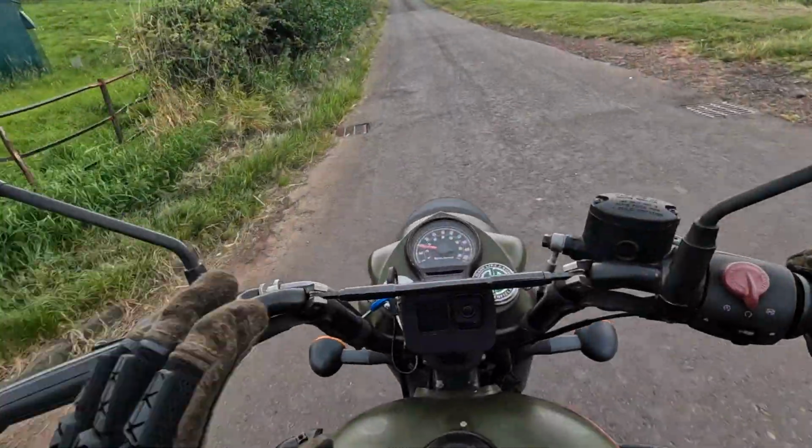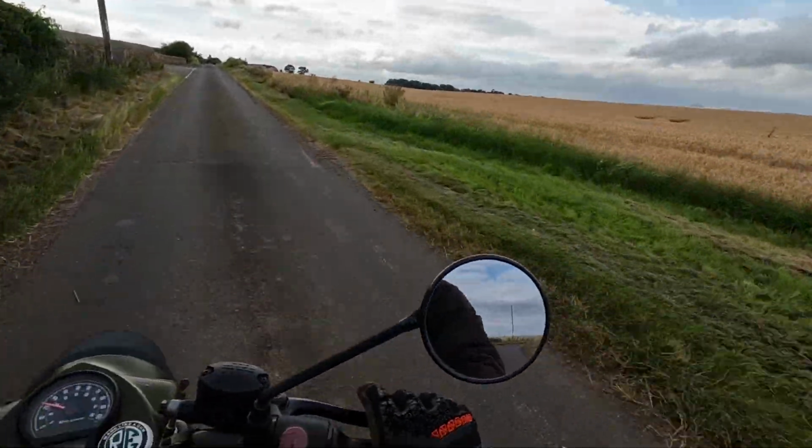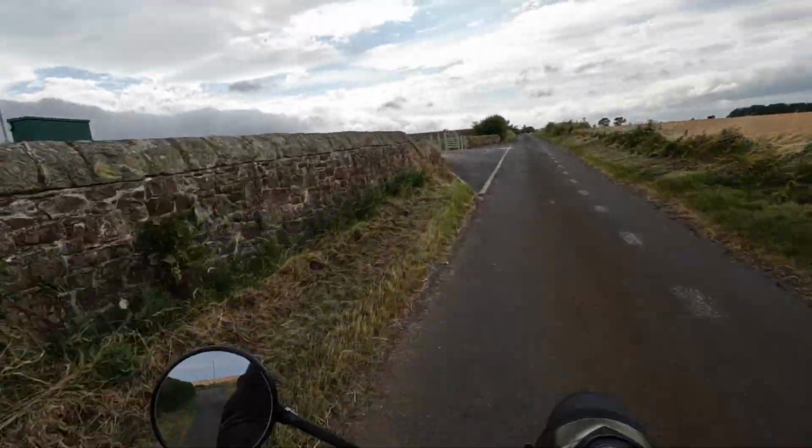So, update on the new bars: a lot better. Higher, wider, just feels really cool. Good.